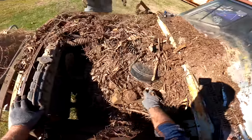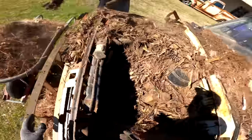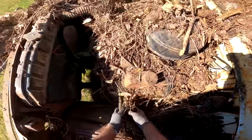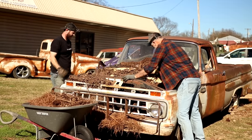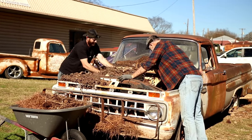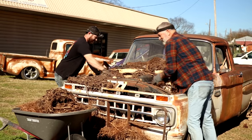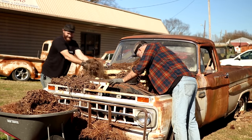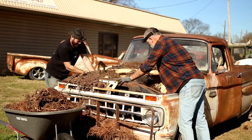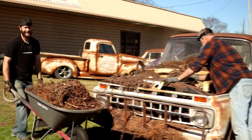We're gonna have to go dump it. Less than a minute into it. Kind of crazy we had to dig the truck out of the ground, now we have to dig the motor out of the ground out of the truck. At least the trees out of it. I'm gonna go dump this. Okay. Starting to lose it off the sides.